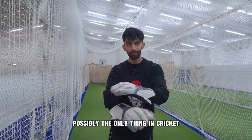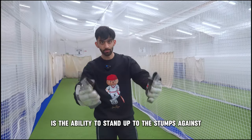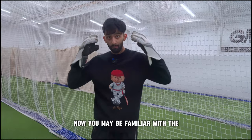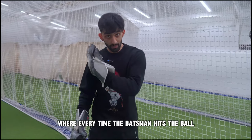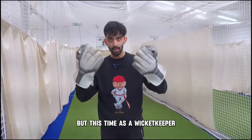Wicketkeeping, possibly the only thing in cricket I am actually good at. Now, what separates a gun keeper from an average one is the ability to stand up to the stumps against the quicker bowlers. You may be familiar with the plus 1 mile an hour challenge, where every time the batsman hits the ball, the speed increases by 1 mile an hour. So we're gonna do the exact same thing, but this time as a wicketkeeper.